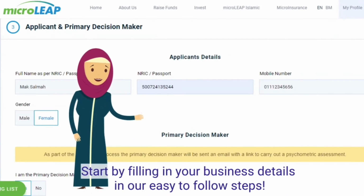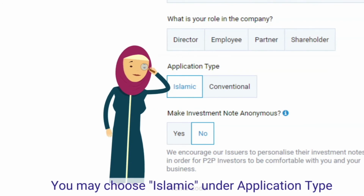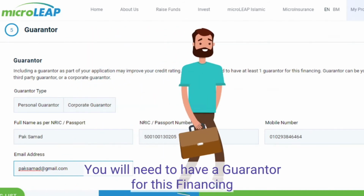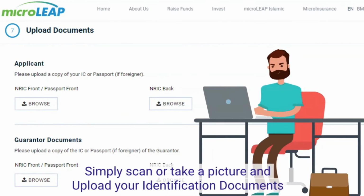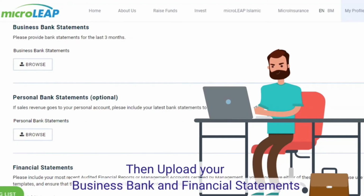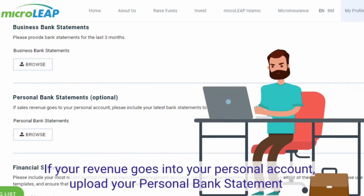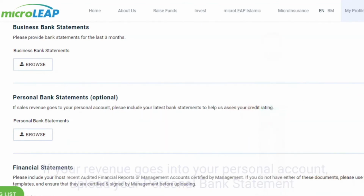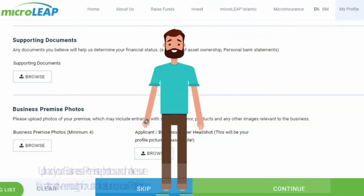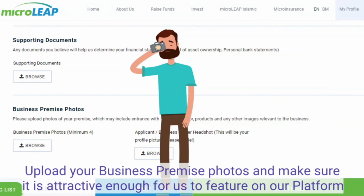Start by filling in your business details in our easy-to-follow steps. You may choose Islamic under application type. You'll need to have a guarantor for this financing. Simply scan or take a picture and upload your identification documents. Then upload your business bank and financial statements. If your revenue goes into your personal account, upload your personal bank statement. Next, upload other supporting documents that you think might help with your application. Upload your business premise photos and make sure it is attractive enough for us to feature on our platform.